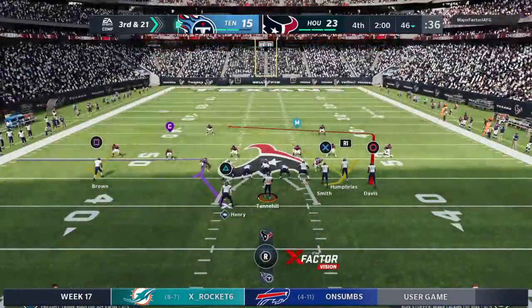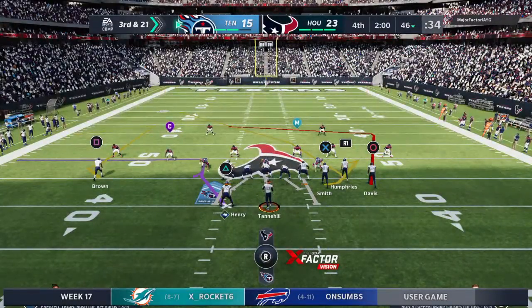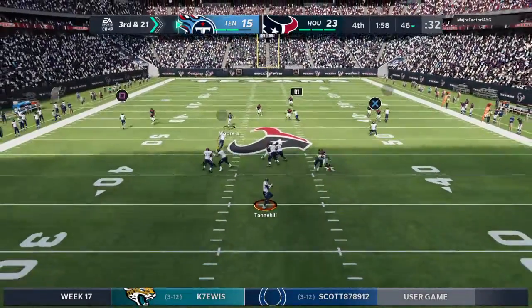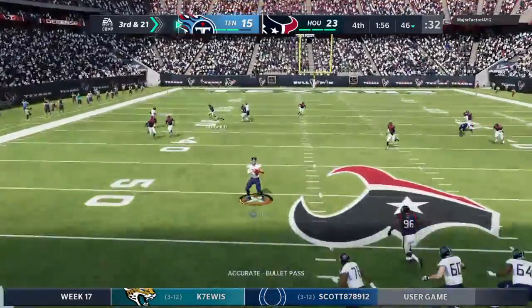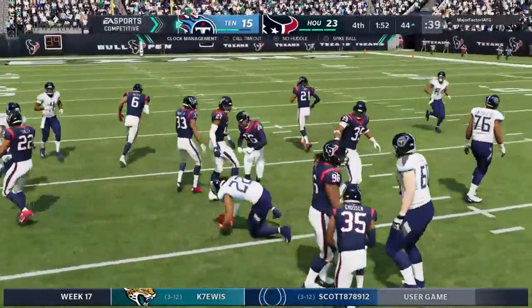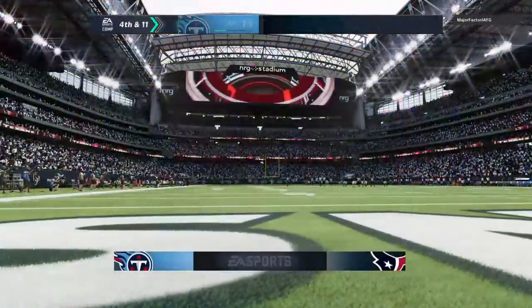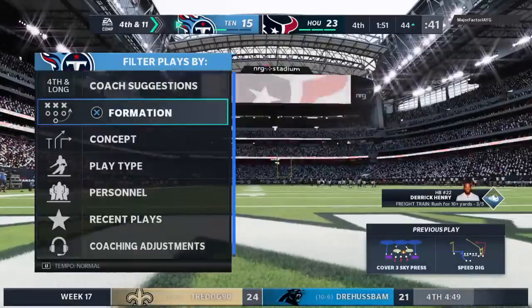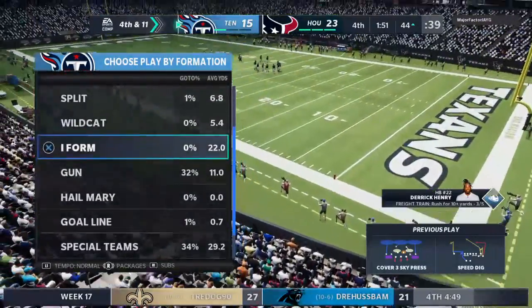So the Titans in possession of the football here as we get you reset. And let's see what they've come up with offensively after having time to talk it over. He dumps it off for Henry, and he'll be taken down at the 44-yard line. Now Tennessee going to use the 2nd of their timeouts. That'll leave them with just 1 remaining in this 4th quarter of play.